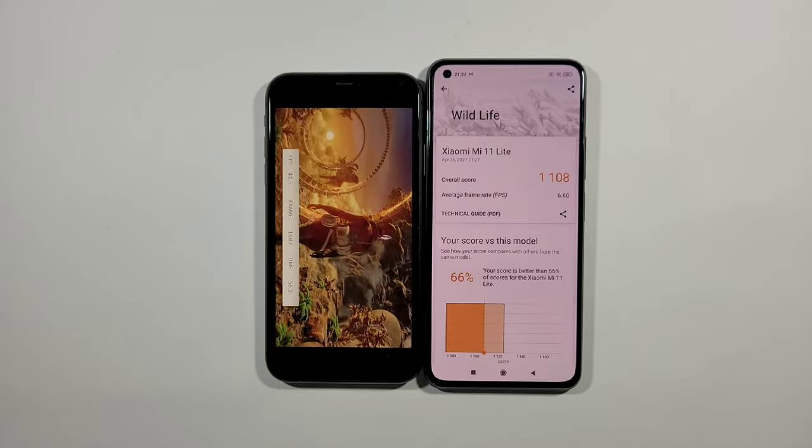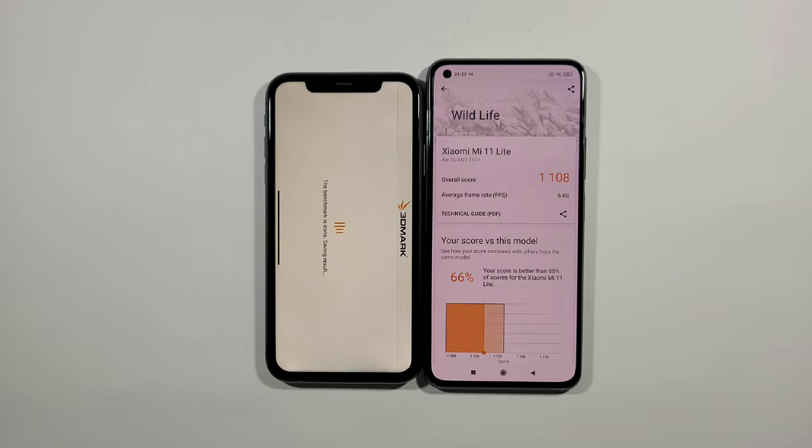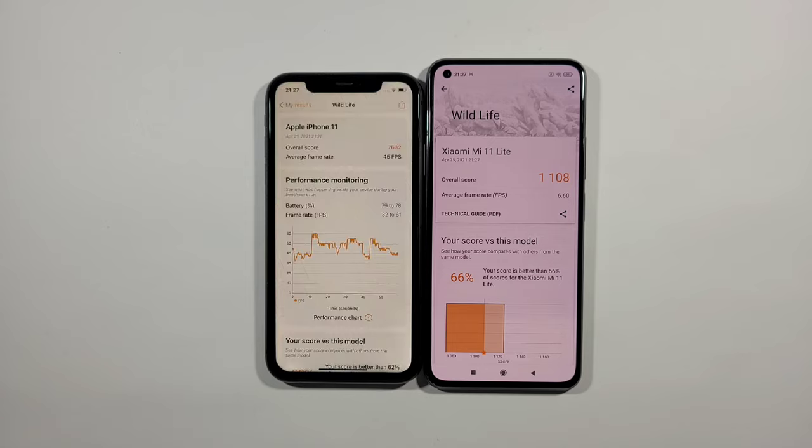As you can see, Xiaomi 11 Lite just finished with 6.6 frames per second on average, which is not bad for a mid-range phone. But this Apple iPhone 11 is 45 frames per second on average, which is pretty great, and you can expect much better frame rate in games than on this Xiaomi 11 Lite. But it's okay because this is the big difference between them, also in price and also in power of the A13 Bionic compared to the Snapdragon 732G.